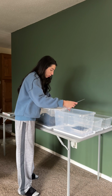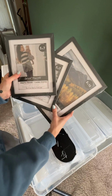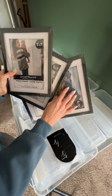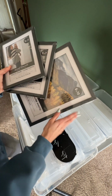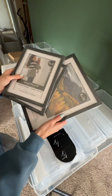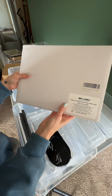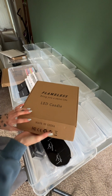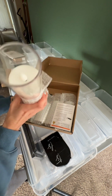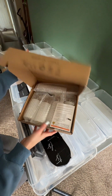So this might go on separate tables, so I might get another container. We got these frames in order to print out anything from Etsy that we might want to print out, like use the glass and literally just make signs for anything, or frame our engagement photos and put them around on different tables. These are water bottle labels because we're personalizing water bottles. These are flameless LED candles I got off TikTok Shop. So they'll need batteries, but they're very pretty and they will probably go on the sweetheart table.